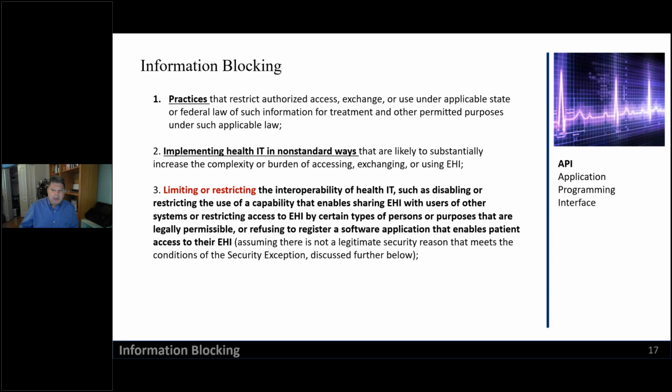Here's a big one: limiting or restricting the interoperability of health IT. You have a portal. You most likely have gone through and said, we want the patients to get their progress notes. They can schedule appointments, but that's all we're going to give them access to. You have just limited or restricted the portal's access to patient records that patients could use. You are guilty of information blocking. I think that one's going to be quite simple, and we're going to talk a little bit more about that with some of the examples put out by the ONC.